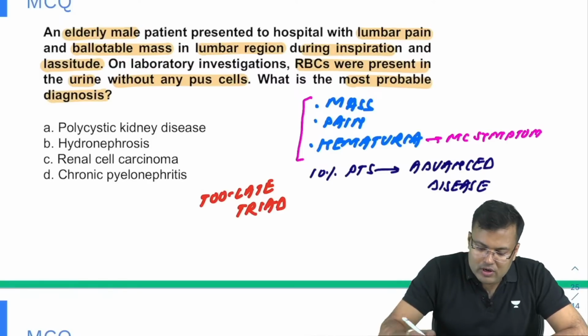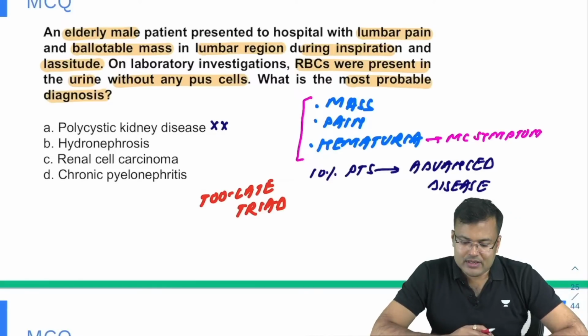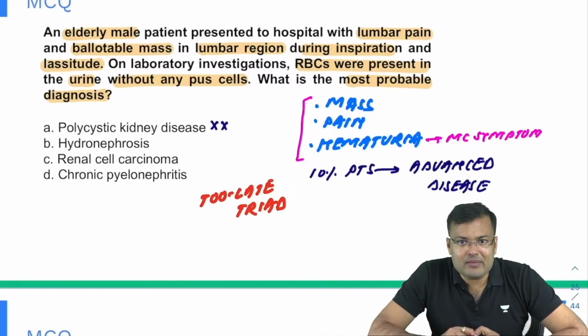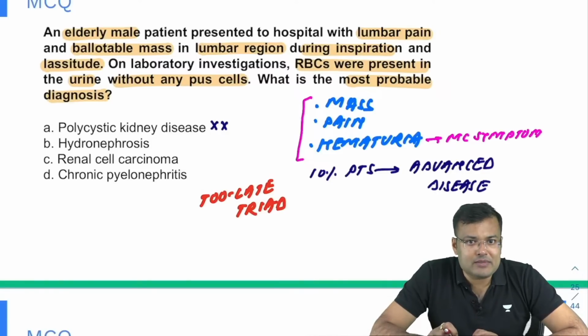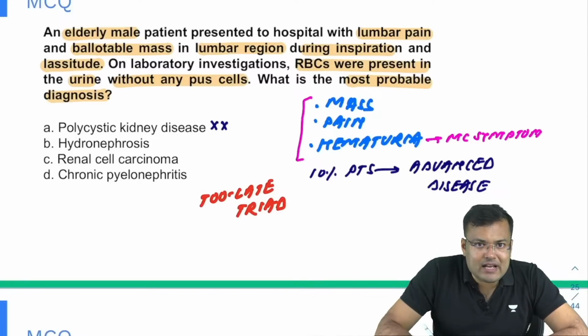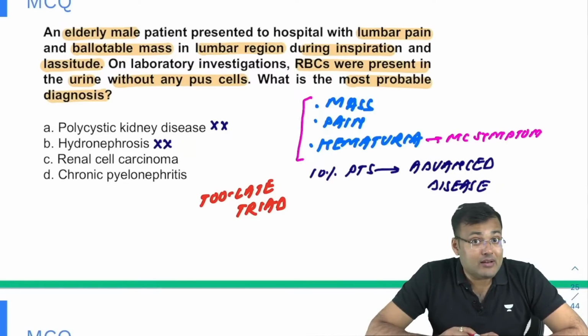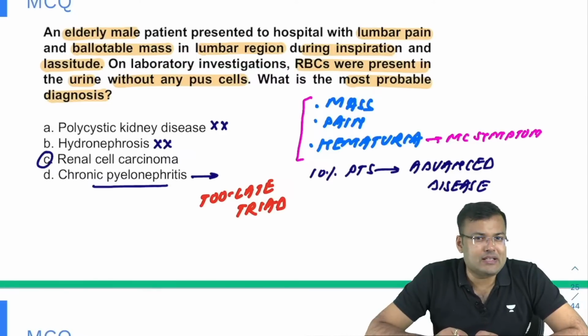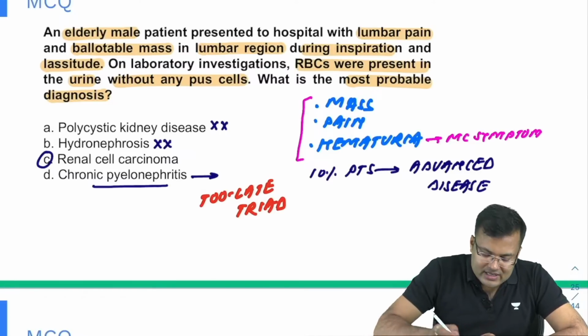Clear? Now, rule out. In polycystic kidney disease, what happens? Palpable mass, lumbar pain, hematuria. This combination is not there. In polycystic kidney disease, there might be a mass, but usually lumbar pain is not there. Hematuria is there, sometimes gross. Hydronephrosis: there will be evidence of obstruction and also infection, but pus cells are not there, so no evidence of infection. In polycystic kidney disease there is also increased risk of infection. Correct answer is RCC. Chronic pyelonephritis: palpable mass is not there and there will be evidence of infection. So the correct answer for this question is C.